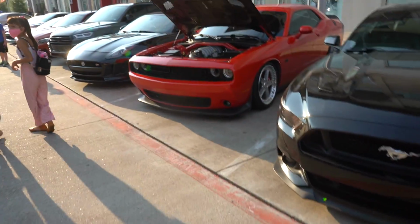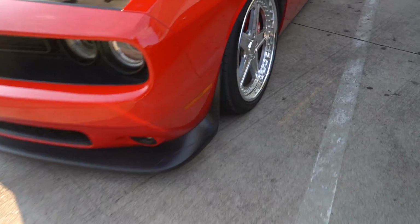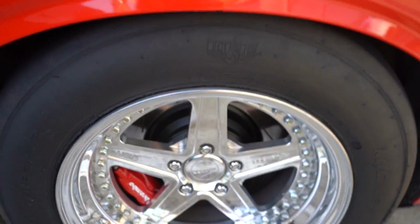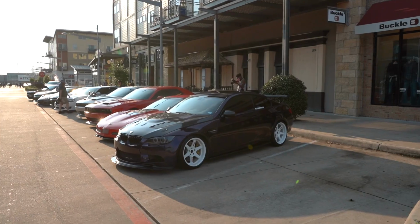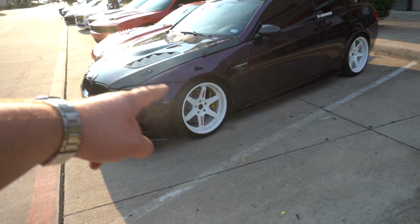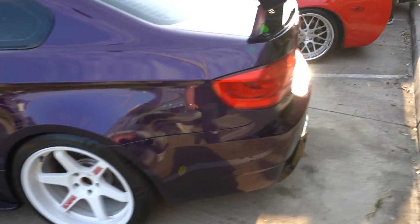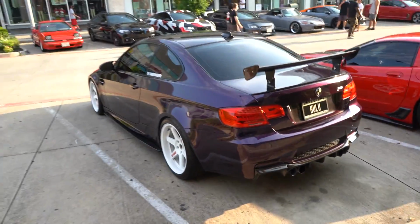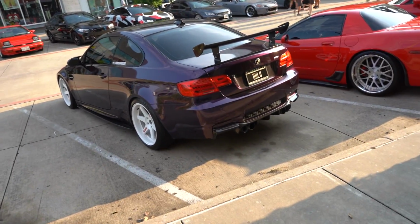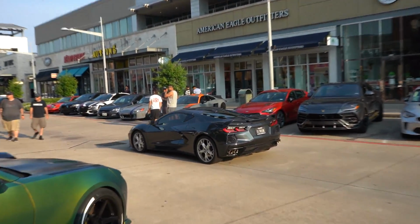We got the homie James in the 448 Savage Scat on his new Bogart wheels. These things look sick. E92 M3, man, in purple, looking very nice on the white TE37s. Very clean look, man. I like the wing. It's like the Lime Rock Park Edition wing. That's sick. His plate's Hulu. He has a buddy with the same color Porsche, and his plate's Netflix. So, kind of funny. C8 in the building, man.